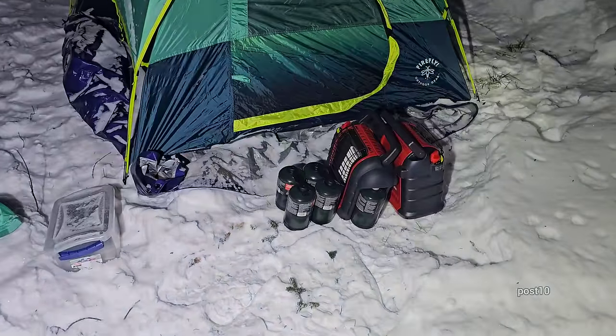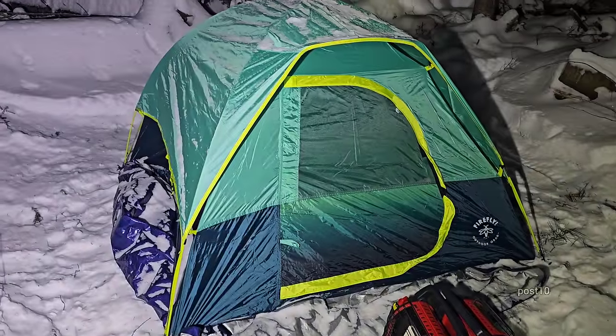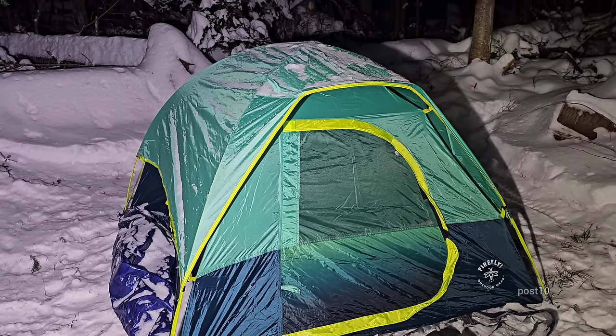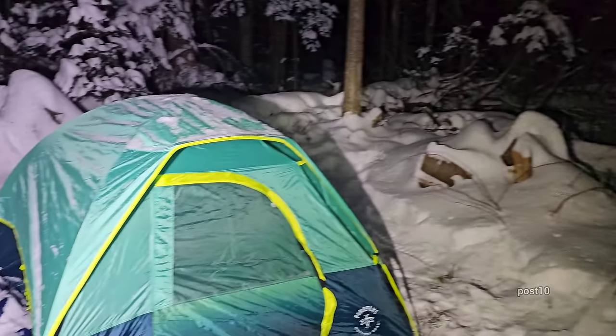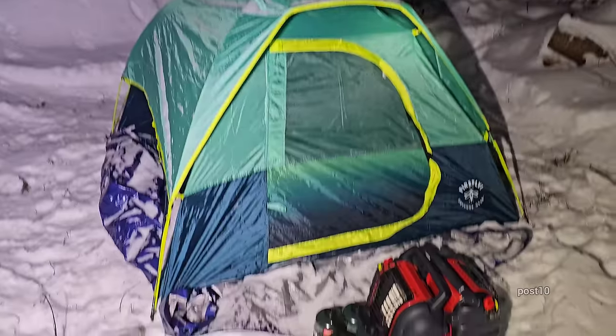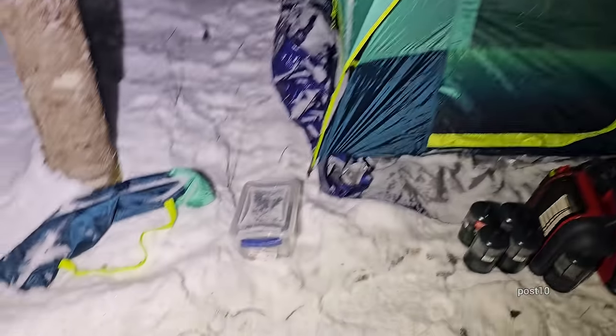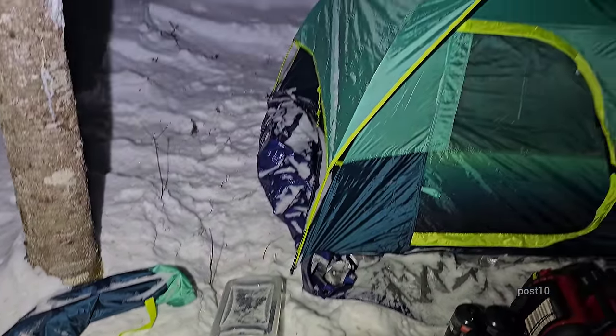Over here, I got some propane heaters just in case it gets really cold in there. I understand it's a summer tent and it can't hold heat. It'll basically leave, but there's no wind, so maybe it'll pool in the ceiling. But I don't think we'll need the heaters. I got that really good sleeping bag. I brought out a pillow, and right there's a couple of lights and power banks.